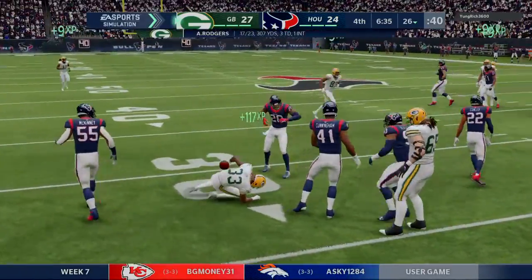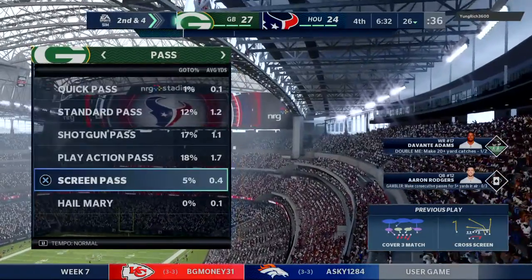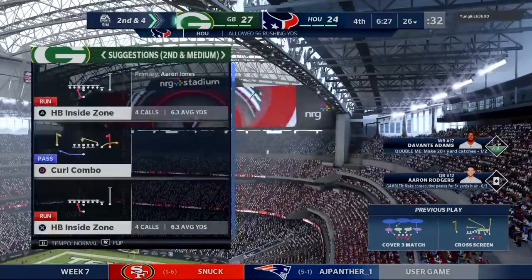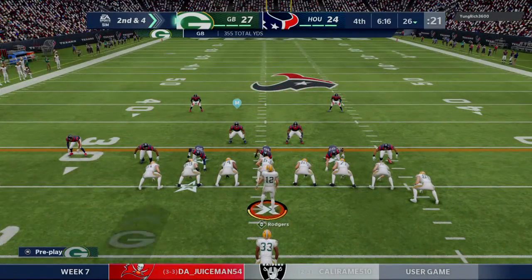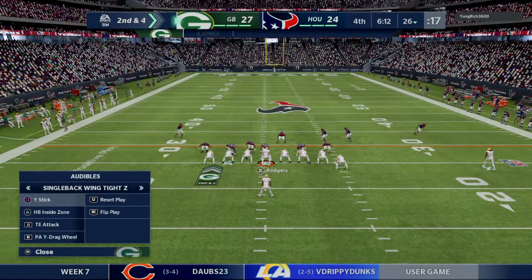And he'll go down at the 26 following a gain of 6. For a second there, I thought that might break big. Screen pass. Looked like it was coming together. Looked like there was an opening. Still, ended up with a solid game. From the 26, they'll line up on 2nd and 4.